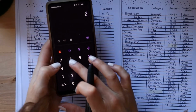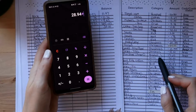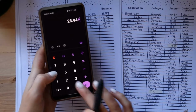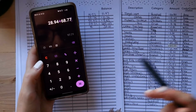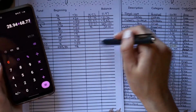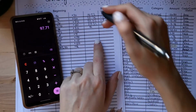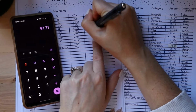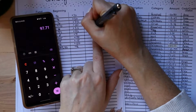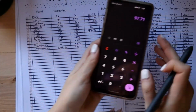We bought his food, so $28.94 plus $68.77. We took his Christmas gifts instead of putting it in our Christmas fund. We did it in his fund because he has a lot of money in there, and we haven't really bought him anything recently. So that's why we put it under his, because we haven't bought him any toys or anything very recently.